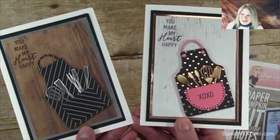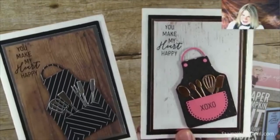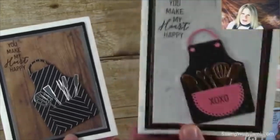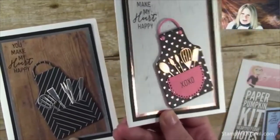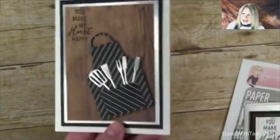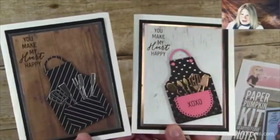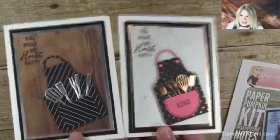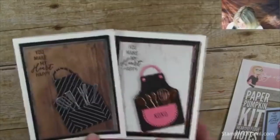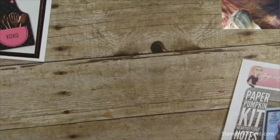I had a lot of fun with it, again, using the Apron Builder dies. So much fun. So we have the baker here, with all the baking utensils. And here we have the griller set. And I combined them with the wood textures background to give you those cool backgrounds. They're surprisingly very easy to make. And so fun.